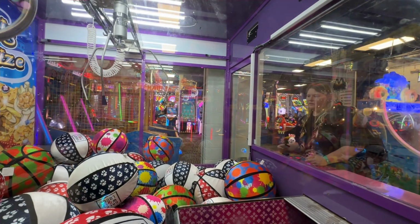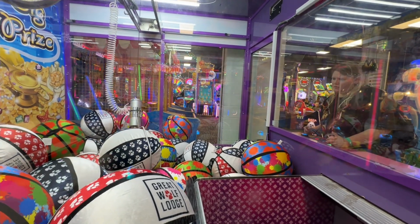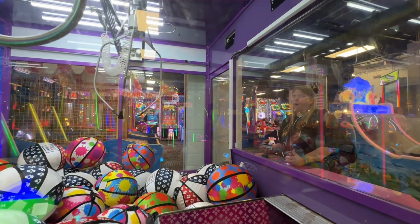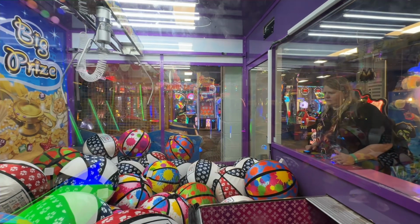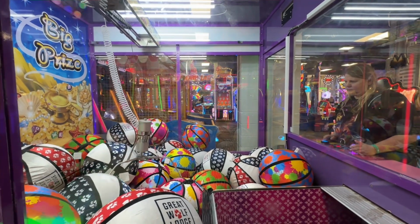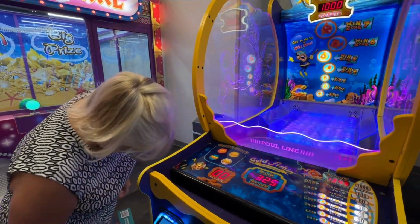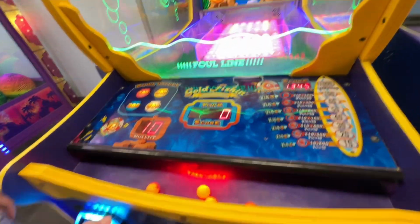You guys know it wouldn't be a Great Wolf Lodge trip if we didn't hit up the arcade. Raptor Mama's gonna play this goldfish game. Just swipe it. There you go. Throw the balls in the fish bowls.